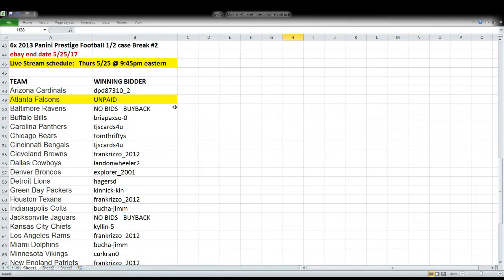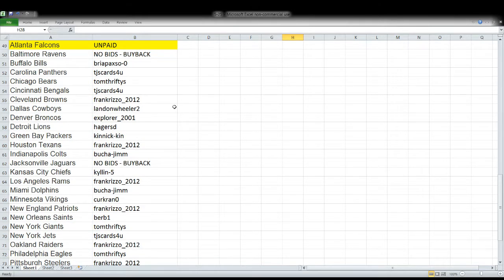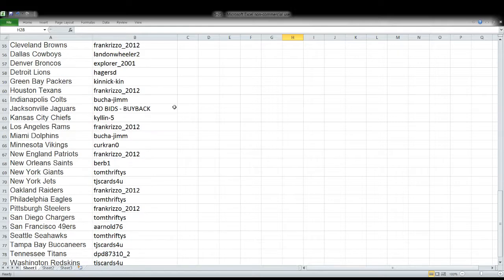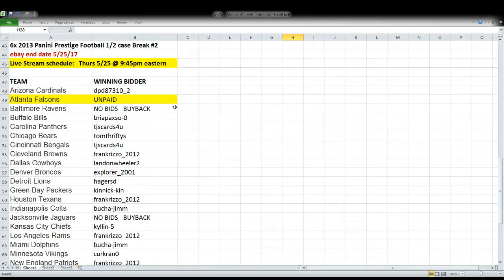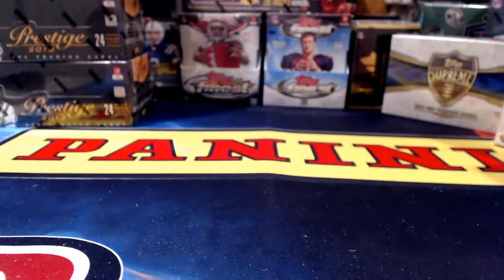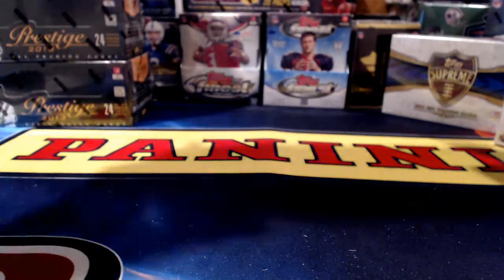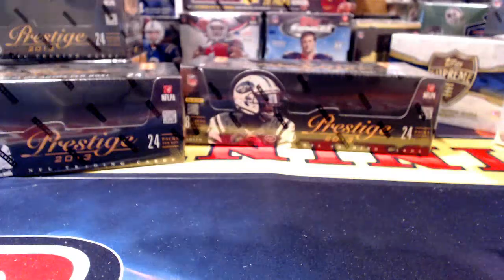One unpaid team, and that is, at least as of, I guess I finalized about 5 minutes before the break tonight. As we only had the 2 breaks, it didn't take too long. So payment may have come in for the Falcons since then, but as of the time that I finalized the spreadsheet and we went live, it wasn't yet paid. So that's how that works.